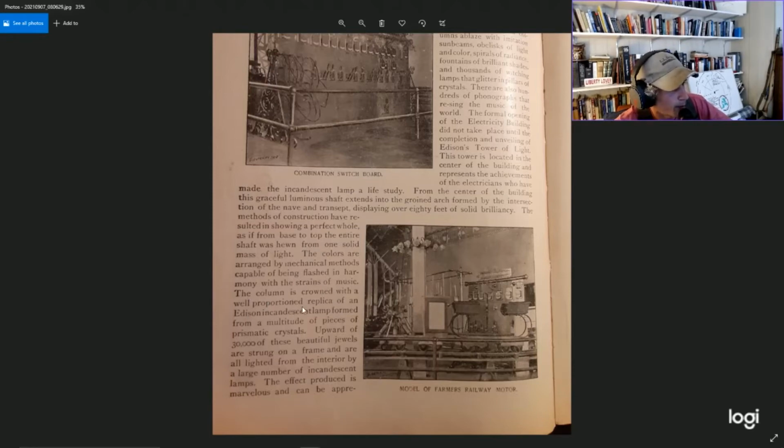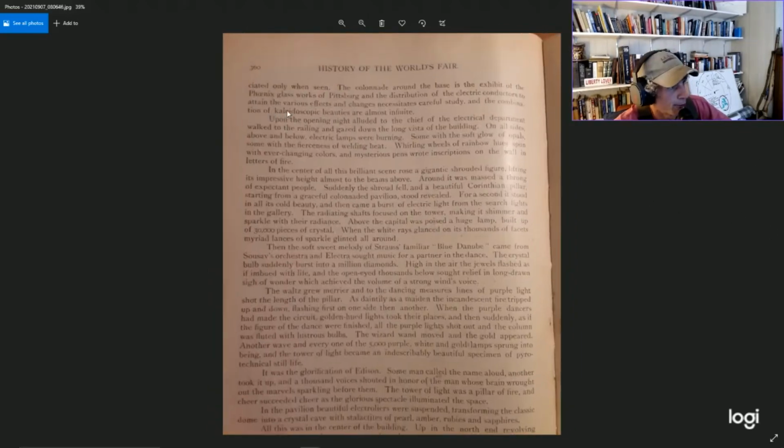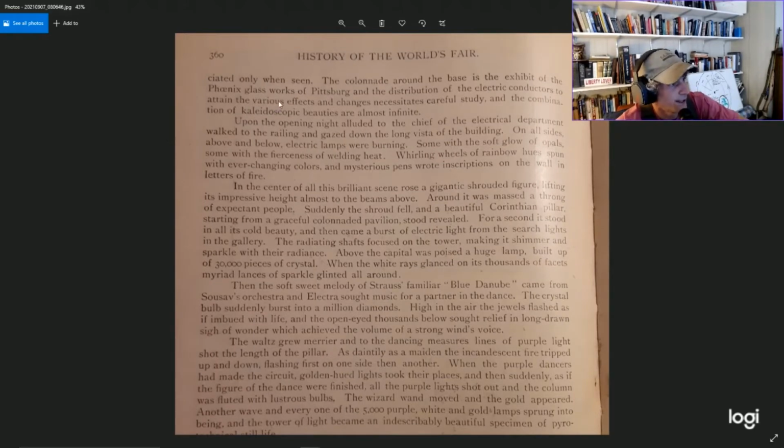The column is crowned with a well-proportioned replica of an Edison incandescent lamp formed from a multitude of pieces of prismatic crystals. Upward of 30,000 of these beautiful jewels are strung on a frame and are all lighted from the interior by a large number of incandescent lamps. The effect produced is marvelous and can be appreciated only when seen. The colonnade around the base is the exhibit of the Phoenix Glassworks of Pittsburgh, and the distribution of the electric conductors to attain the various effects and changes necessitates careful study, and the combination of kaleidoscopic beauties are almost infinite. Upon the opening night, alluded to, the chief of the electrical department walked to the railing and gazed down the long vista of the building. On all sides, above and below, electric lamps were burning, some with a soft glow of opals, some with the fierceness of welding heat. Whirling wheels of rainbow hues spun with ever-changing colors, and mysterious pens wrote inscriptions on the wall in letters of fire.